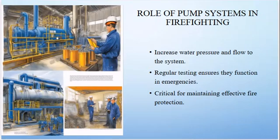Role of pump systems in firefighting. Pump systems are crucial for increasing water pressure and flow in firefighting operations. Regular testing of these systems ensures their operational readiness during emergencies. Understanding pump types and their capacities is vital for effective fire protection design. Properly functioning pumps significantly enhance firefighting capabilities.